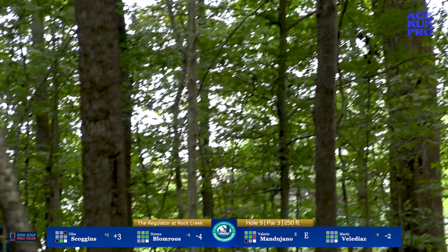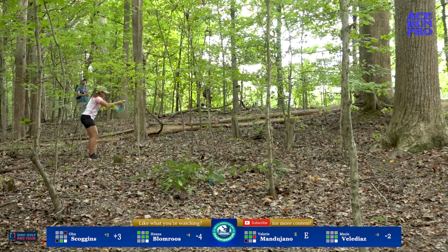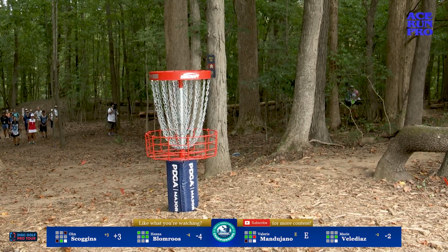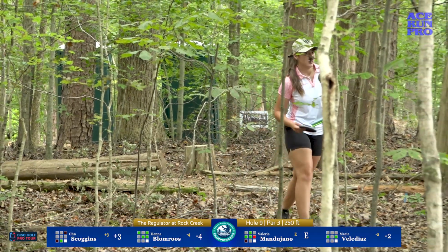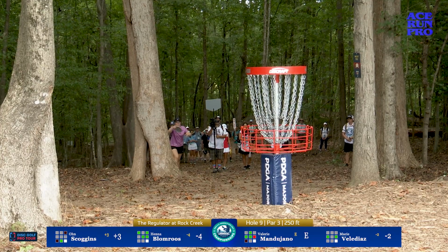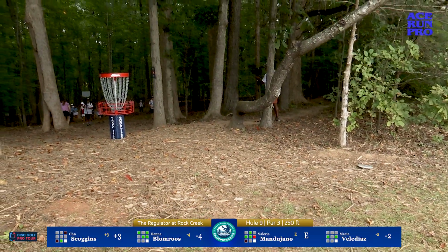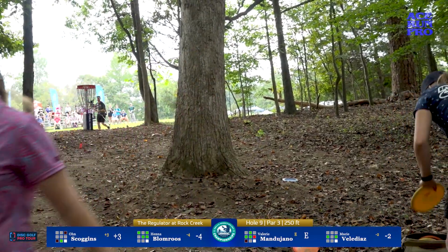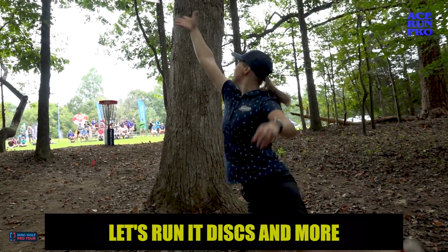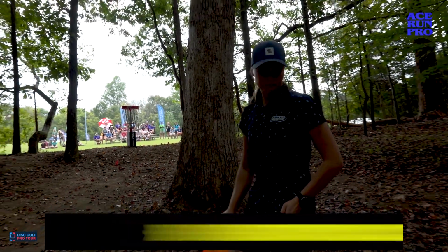Mandujano, the backhand shot, and she doesn't give it the turnover angle. It was more of a straight shot for her. Tries to pitch up, but she makes it to circle's edge. Par is still an option for her. Velediaz for birdie. Thanks, I thought I made it. She gives it the juice, but she goes past the basket. Henna tries to loft her birdie putt in, and she will have a drop-in par.